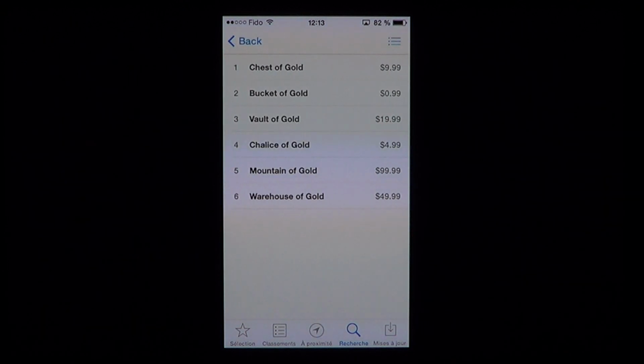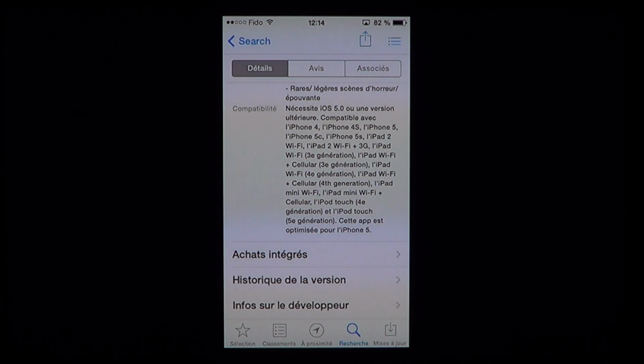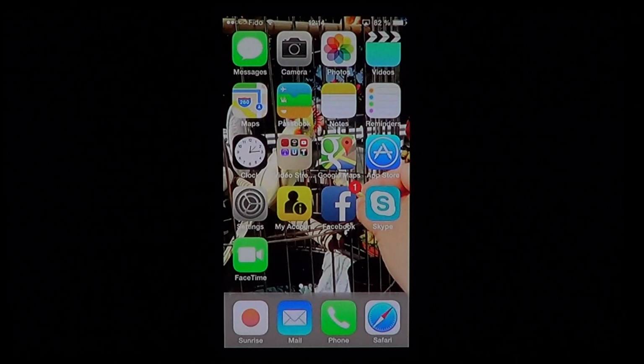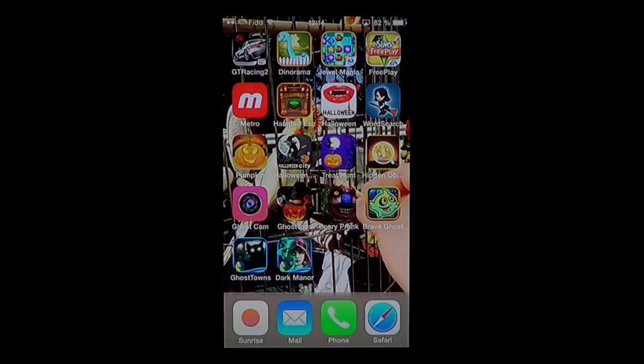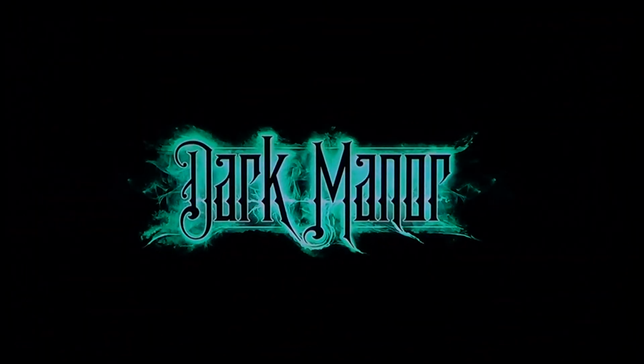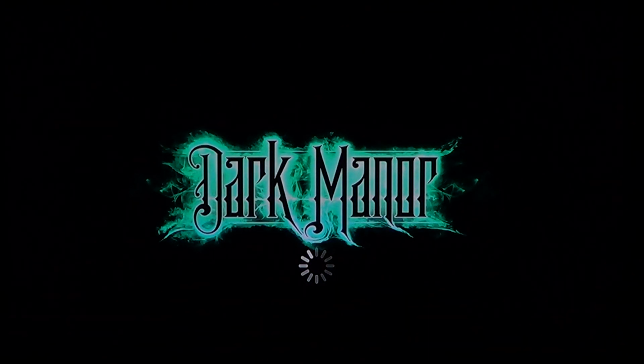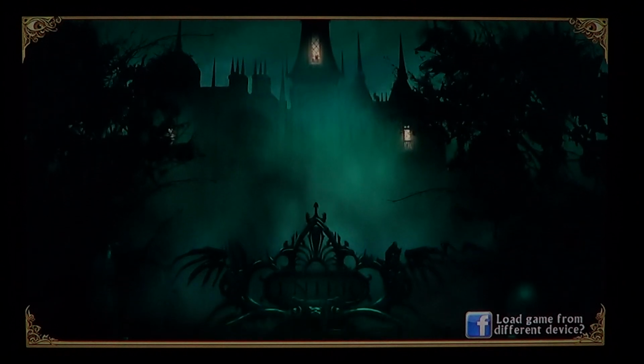It has in-app purchases of gold, so chest of gold, bucket of gold, vault of gold, and so on, up to a $99 mountain of gold if you want. So these apps can really become expensive if you're not careful. Once it's installed, it really is quite a nice game. Dark Manor, from Big Fish Games, is a very, very cool hidden object game. If you like that style of gaming, I think it's cool.